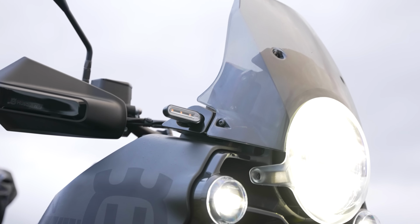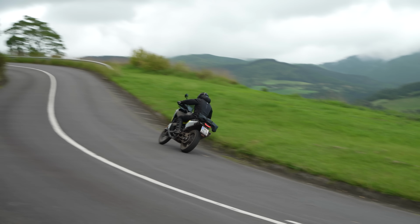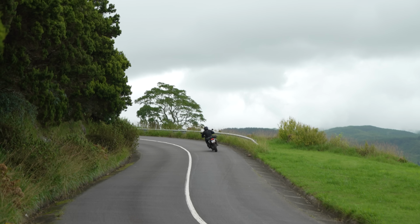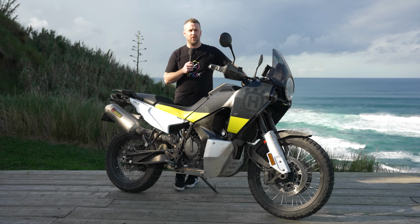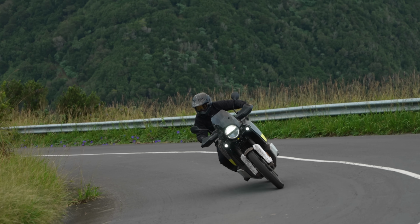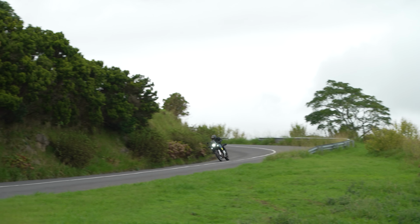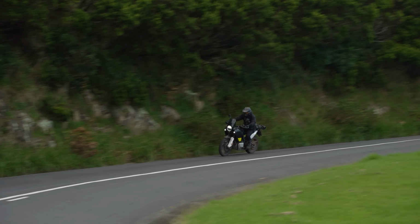It also handles really well. It's predictable, it's light, even though it's got a 21 inch front wheel, which sometimes can feel a little bit cumbersome to chuck around corner to corner. It's great, very predictable, turns well. The tire choice is actually very well suited to long distance travel as well. It's a big thumbs up from me on the on-road performance of the bike.